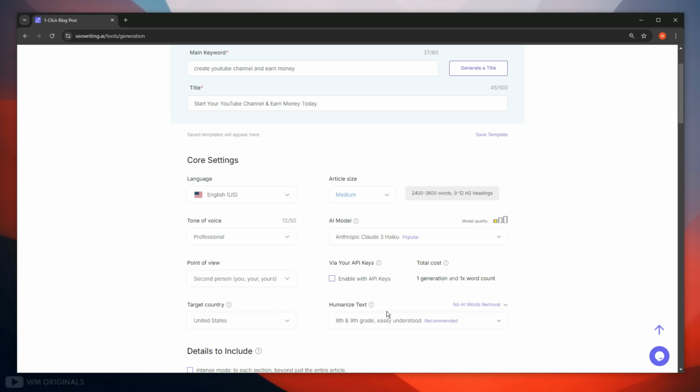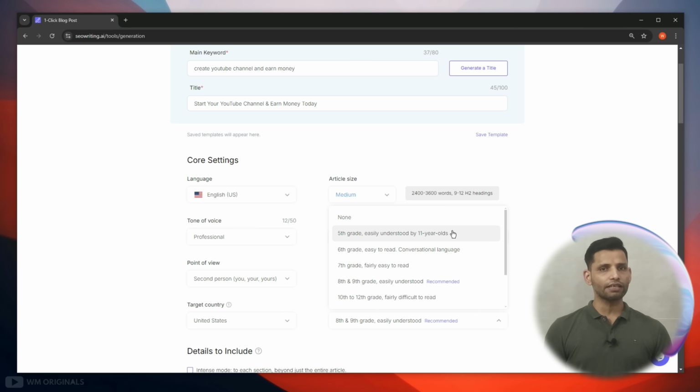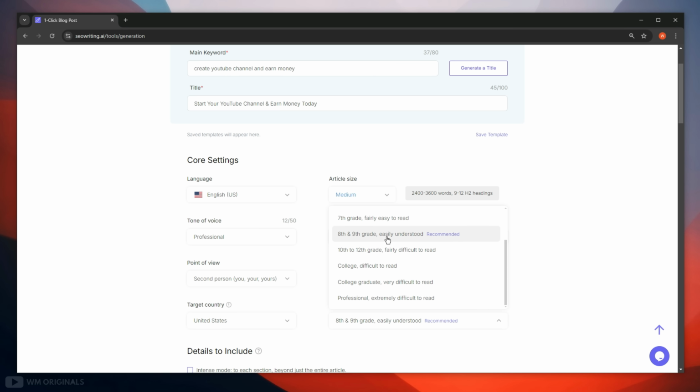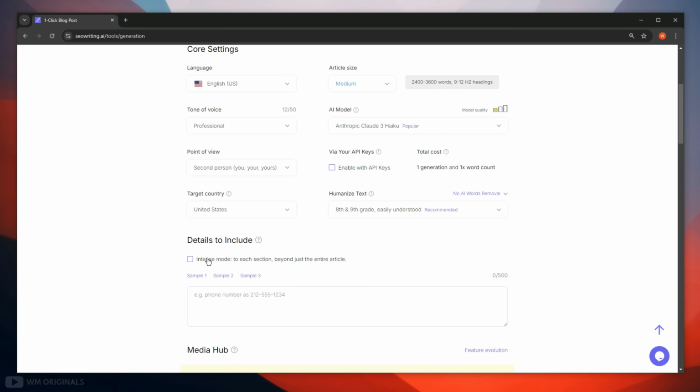Now here is another important option, and that is Humanize text. Yes, we can humanize AI content that we are generating so that it can bypass AI detectors and our content can rank top on Google search. I will recommend you to choose 8th and 9th grade easily understood, as that makes our blog perfect for larger audience, and it is recommended from SEOWriting.ai as well.